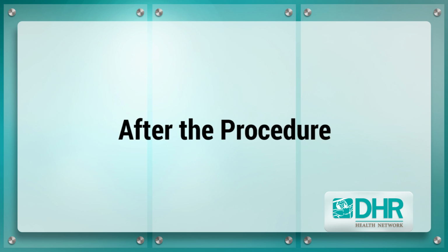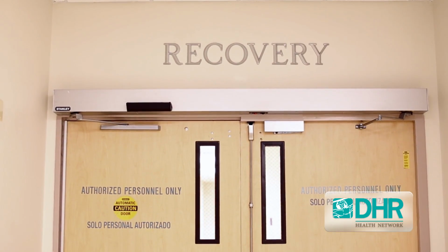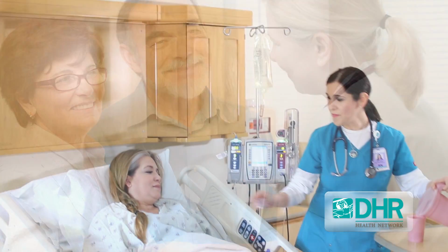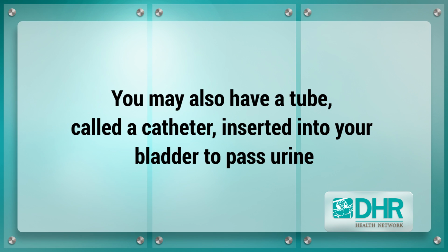After the procedure. At the end of your procedure, you will be transferred to a recovery area. This area is not allowed visits. Only a family member previously assigned by you could talk to your doctor to learn the results of the procedure. After surgery, you will be given pain medicine. You may also have a tube called a catheter inserted into your bladder to pass urine.